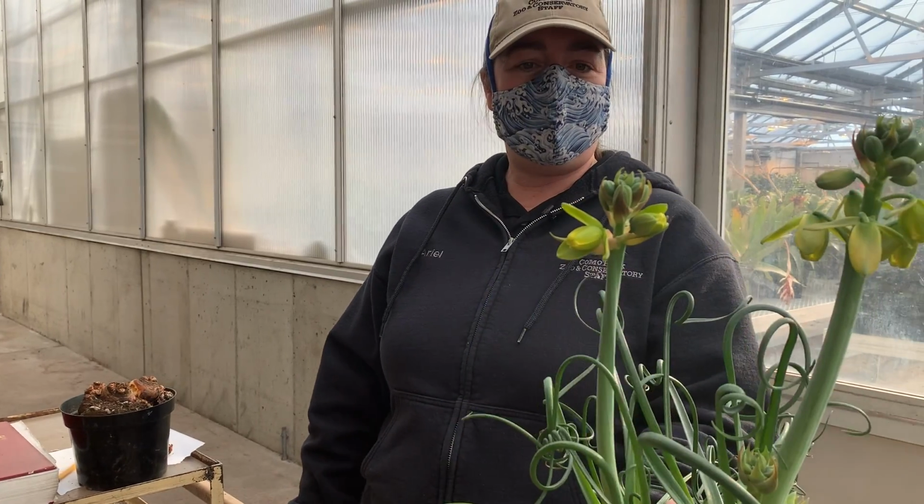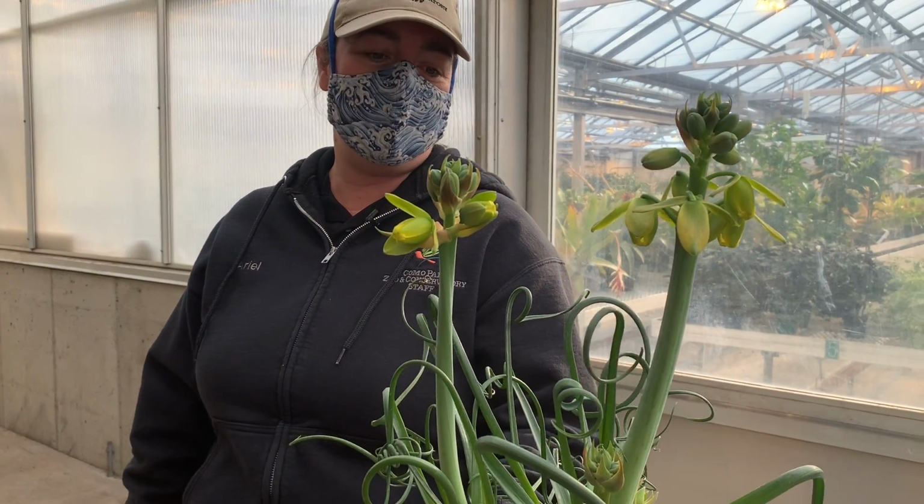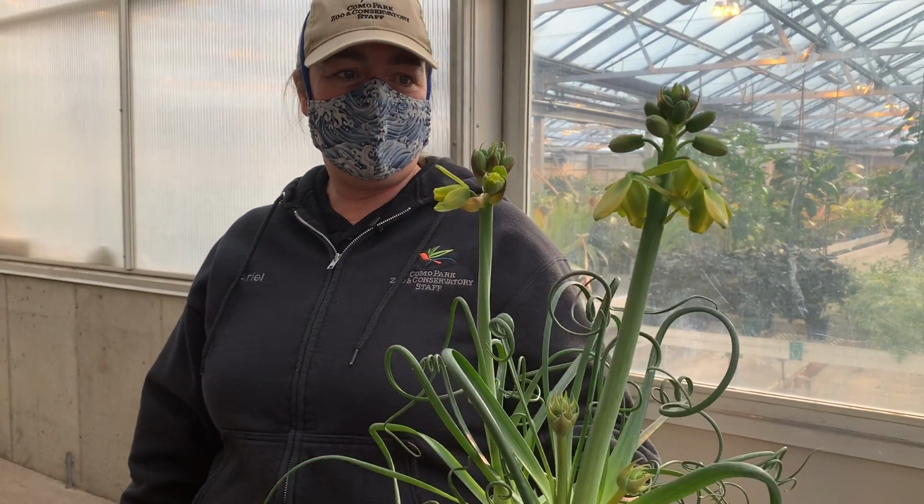This is native to South Africa. And we'll have these displayed in our conservatory this winter. This is kind of their prime time.